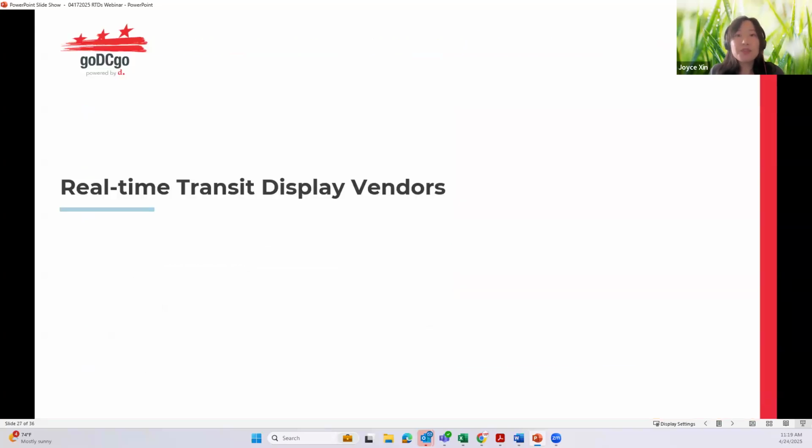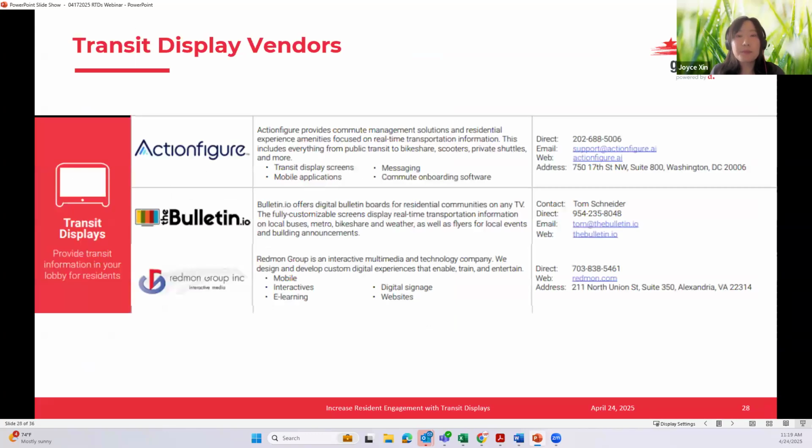Next, I want to briefly introduce a few vendors that you could work with to install your display. Here is a list of 3 vendors that Go DC Go connects with. On the right is their contact information that you could reach out to set up a demo with them. This presentation will be sent out with the recap email, so you could check after. Today, I will briefly introduce Action Figure and Bulletin.io.